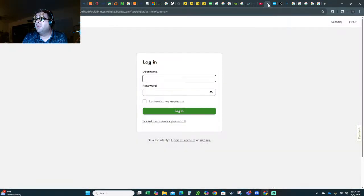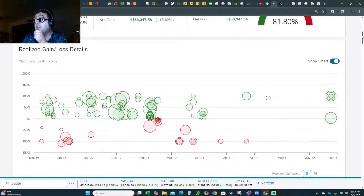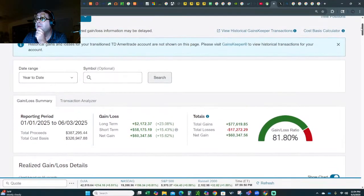First things first, I want to look at my Fidelity account that I just moved the 401k over to. I'm getting that approved for options trading, so that's going to be coming very soon.